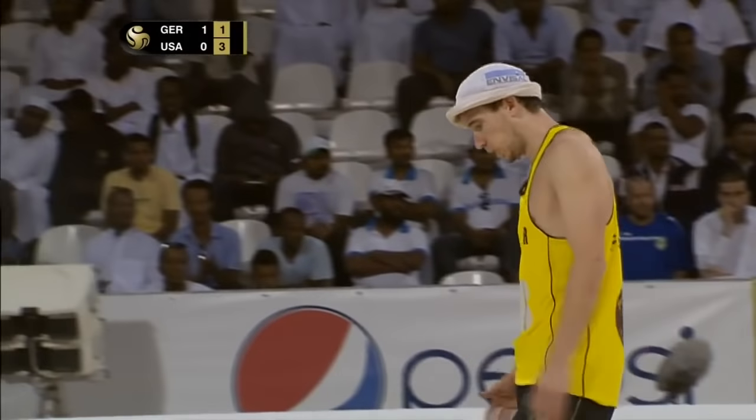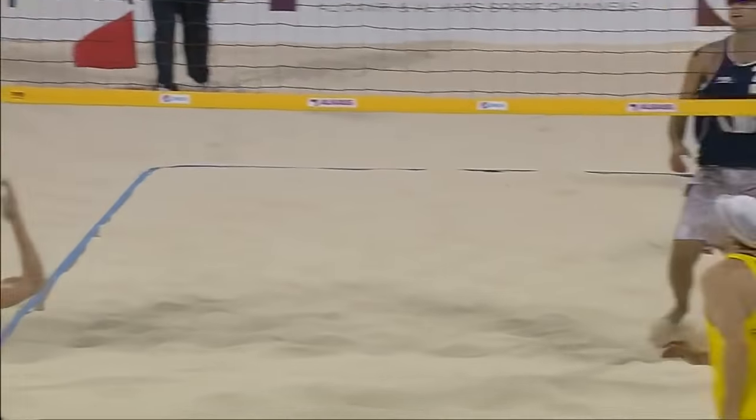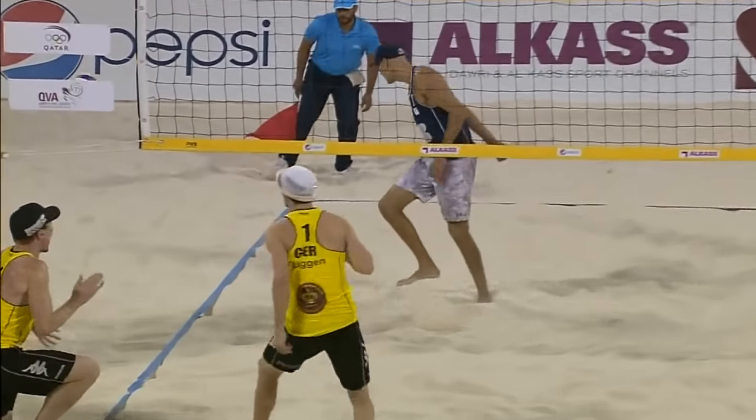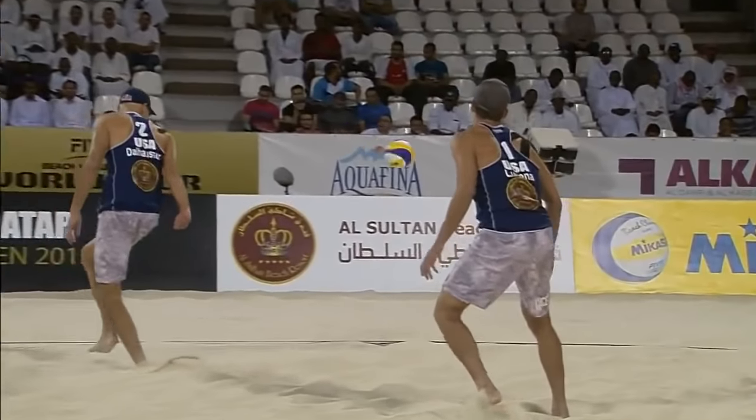Flüggen going down the line. Dalhausser unable to prevent it. The Americans really haven't found their flow yet. Flüggen certainly has. Time cry. 2-3.